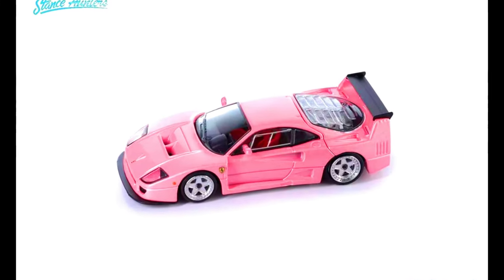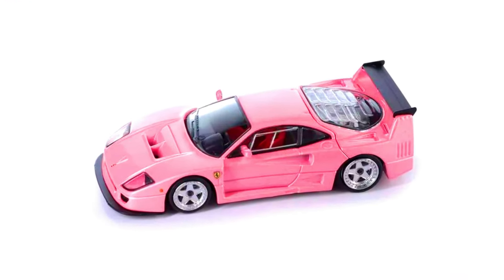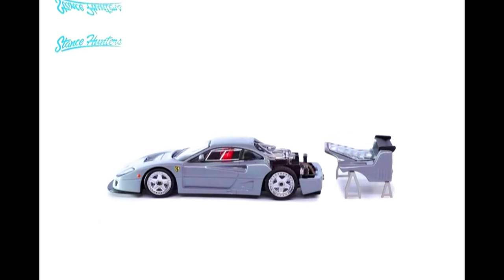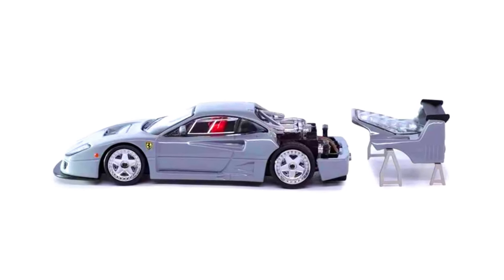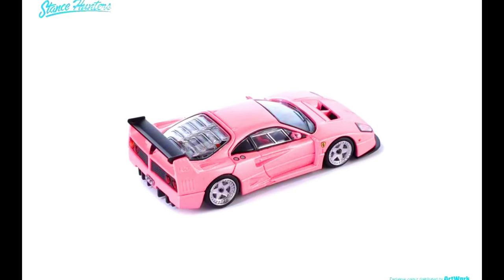Stand Center's Models presents a Ferrari F40 LM. Color of the car, pink and cement gray. Limited up to 399 each color, made from diecast. Releasing this month.